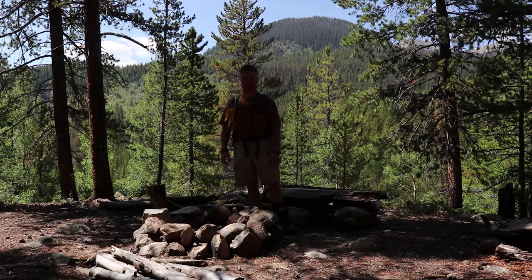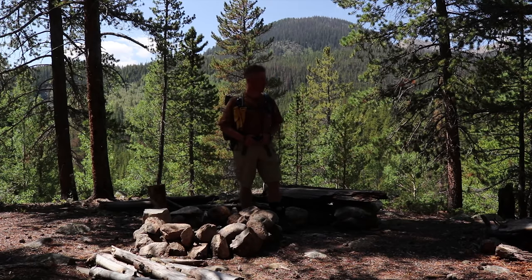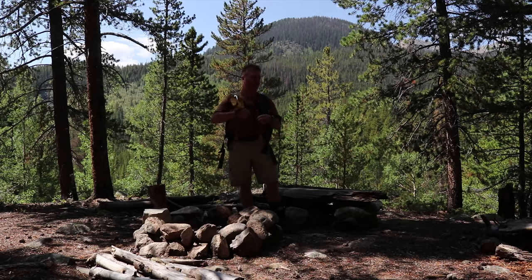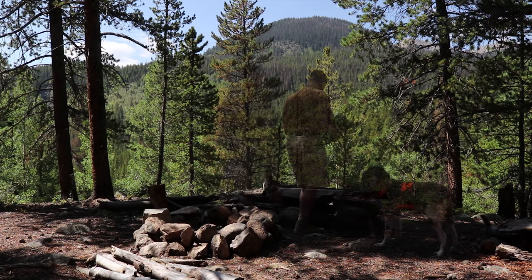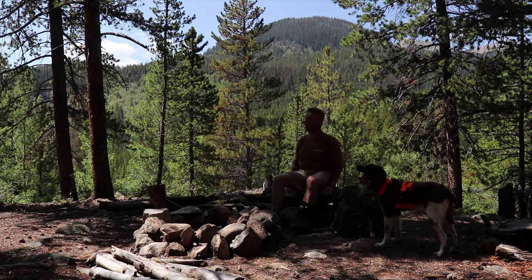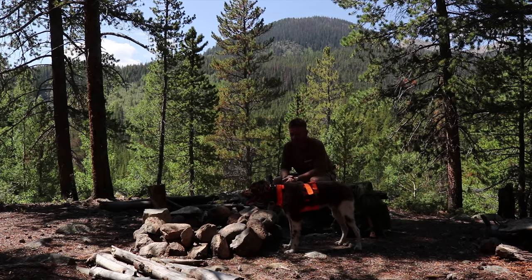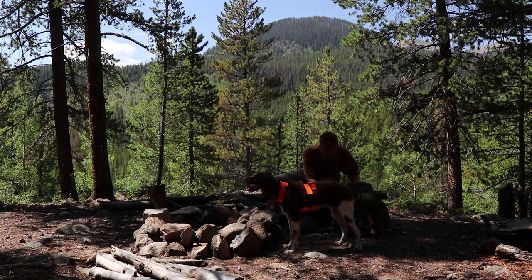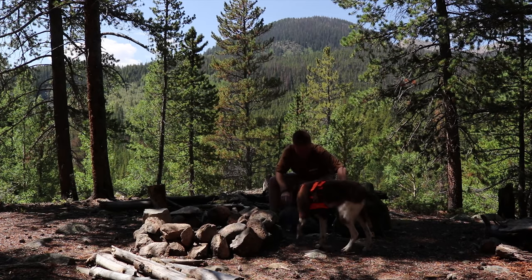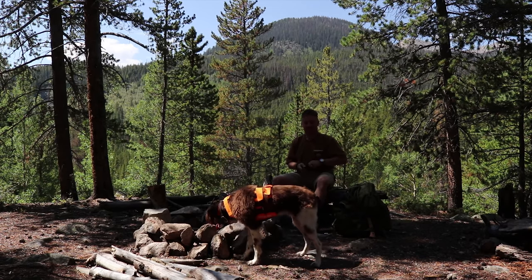This looks like a great place to set up a little camp, have a little lunch, maybe even do a little bushcrafting and process that piece of wood that I cut before. It's nice to take somebody who's already set things up, so we'll just get things started here. Gonna give Disney some water and then discuss the next steps. Need some water? Anybody? Again, I carry extra water and his little bowl, so he gets well taken care of.